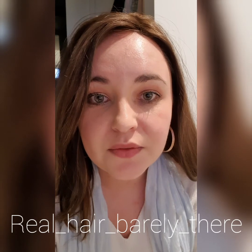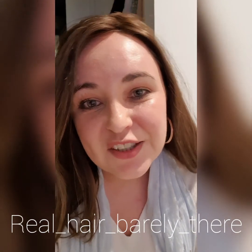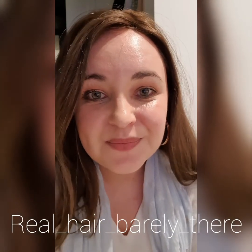But on another note, hair makes you look younger, which makes you feel younger. And if you want to look really young, just get a fringe. Simple.